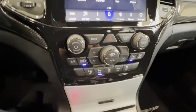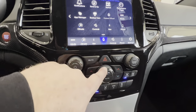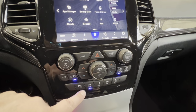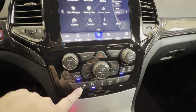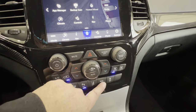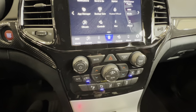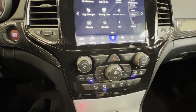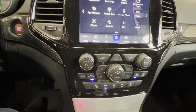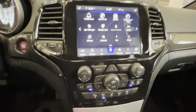Then you have all your physical buttons here. You have your AC, you have your recirculating air, you have mute, screen, hazards, your temperature controls for driver and passenger. You have your park sense. You can use your parking assist on or off, stability control, eco mode. Yeah, so you have all of the physical buttons that you normally would have in the Jeep Grand Cherokee dating back to, I don't know, 2014 maybe, when the SRT came out, 2013 perhaps. But that hasn't changed in all those years, and now with the WL platform, that's all changed.